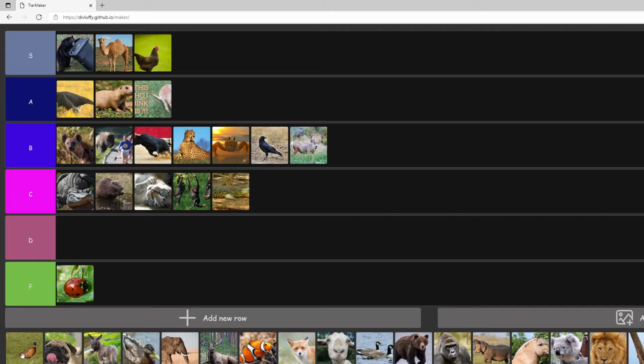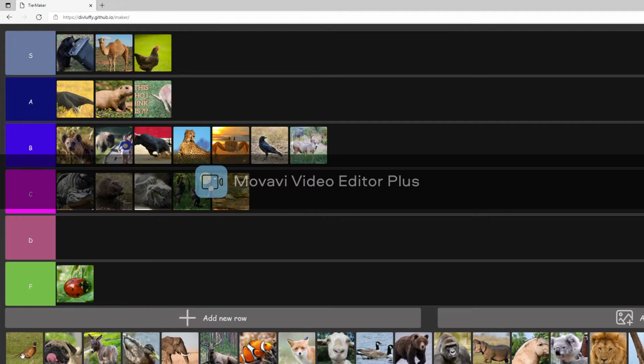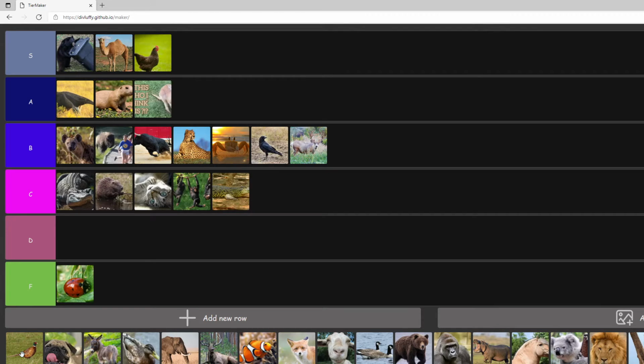Next, we have pheasant. Pheasant is probably one of my favorite animals to hunt on this list. They're such beautiful birds. They taste about the same. If you could have a cross between duck and chicken, that is a pheasant. They're beautiful animals. They're amazing to hunt.